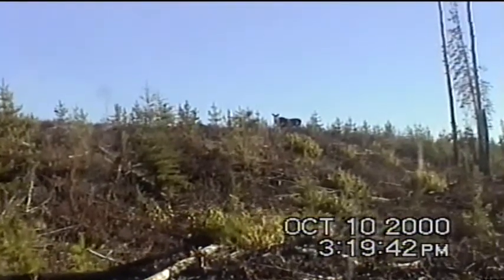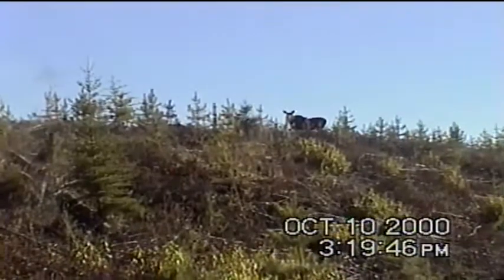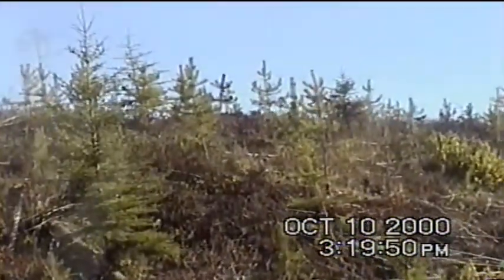There could be a cow or a goat all around here. Well, we finally seen a moose. Our second cow. He's gone.